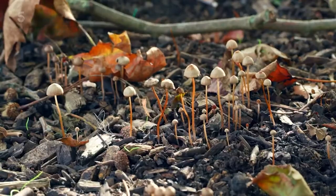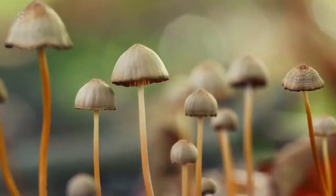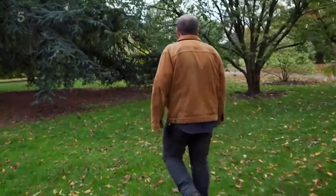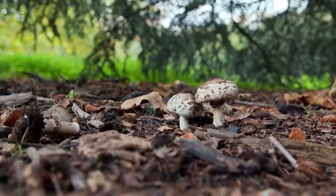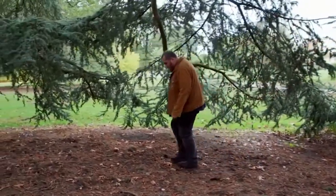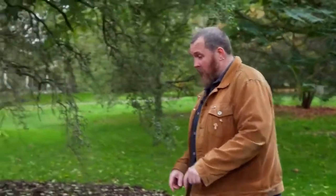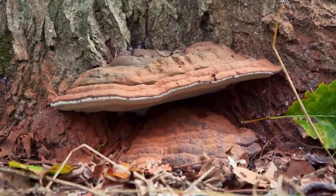Out in the Arboretum, fungal collections curator Lee is on a hunt of his own. Nice fungus. Every species of fungi here grows naturally. No one cultivates them or even knows how many there are. So the best thing to do when you're looking for fungi is keep your eyes down, because most of the mushrooms will be growing on the ground or on the lower parts of trees.